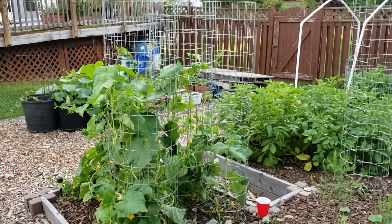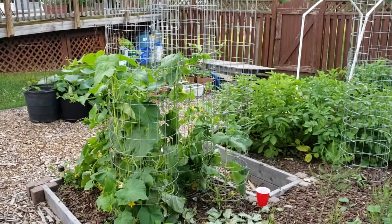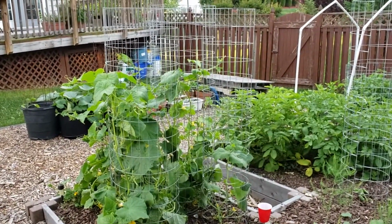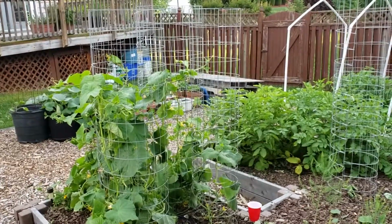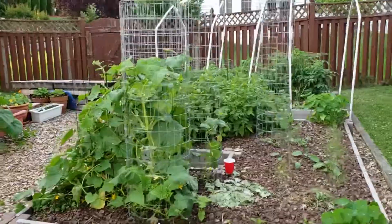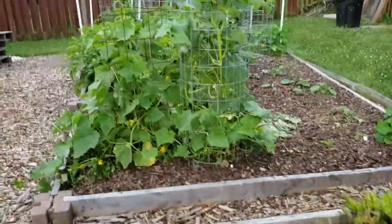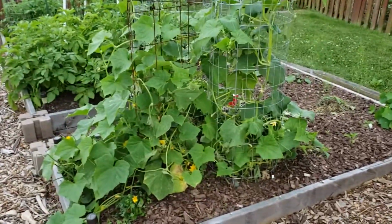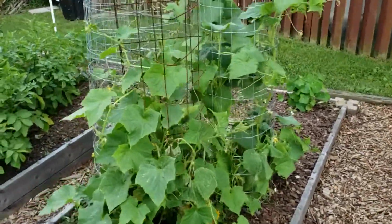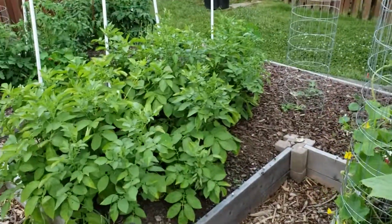I finally got the cages built for them, and it wasn't ideal, but I had to cage them after they had begun to grow very vigorously. So they're kind of beat up right now, but we'll see how quickly they bounce back. And of course the potatoes are doing really well.